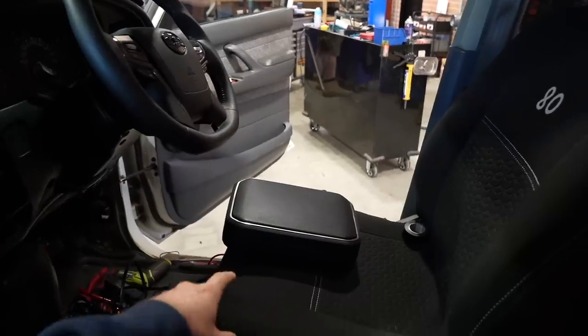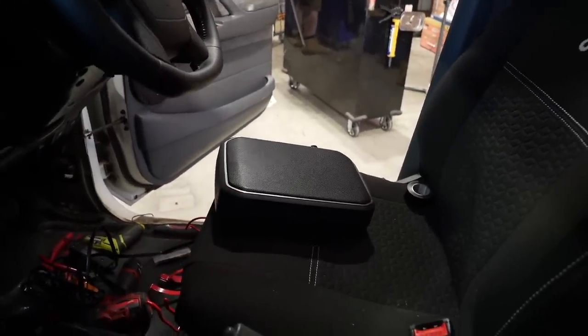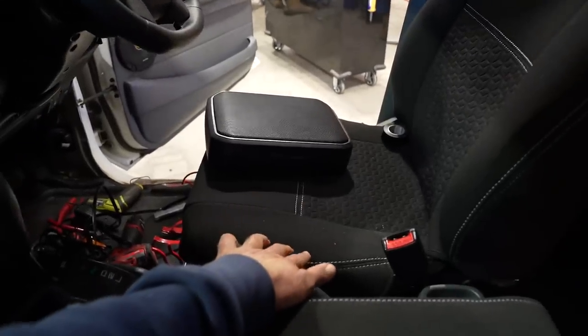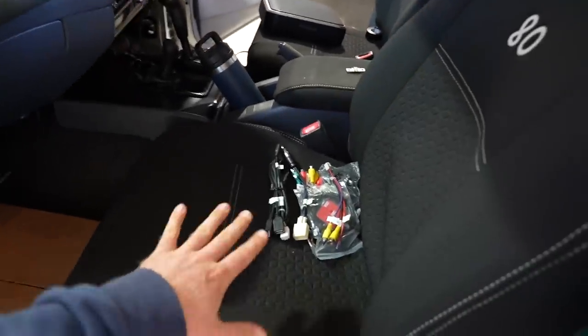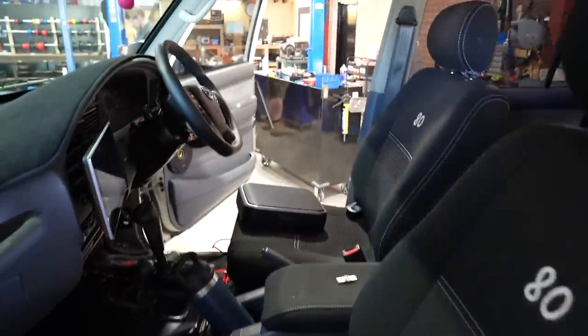Next job on the list is this sub and amp unit I got. I believe it's an 8-inch one from memory, and Dan reckons under the driver's seat is best. There's enough room under there, you can sit down and you've still got clearance above it. We tested the passenger seat, but there's a bit less clearance and it starts to hit the sub, so you'd eventually break it.